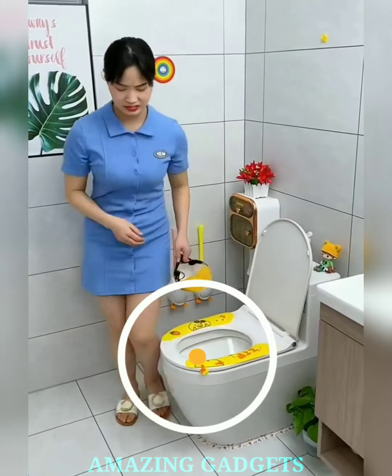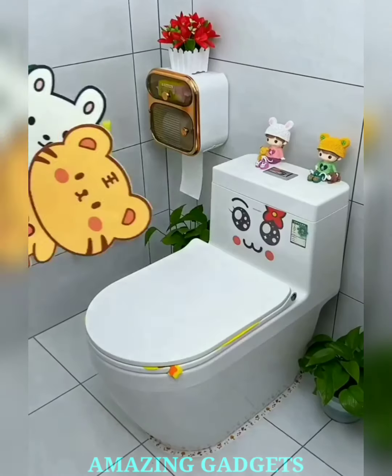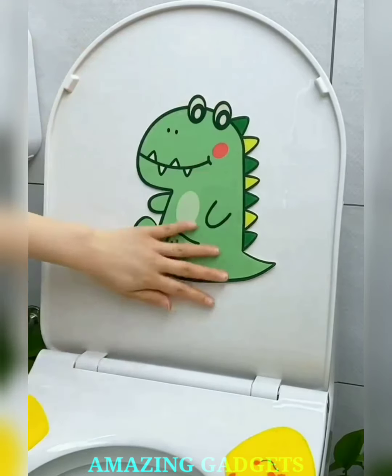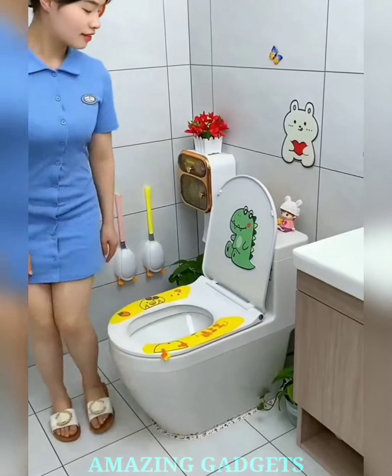Infuse your bathroom with a burst of freshness. Our toilet seat stickers don't just stick around, they deodorize too. Simply peel off the backing and stick our deodorizing wonders to your toilet seat. No tools, no mess, just an effortless upgrade that takes seconds. Our toilet seat stickers come in an array of delightful scents, from lavender tranquility to zesty citrus burst.